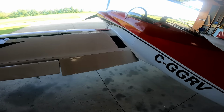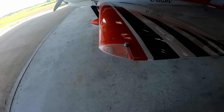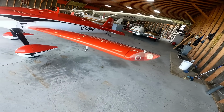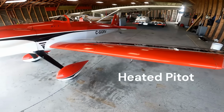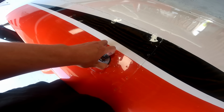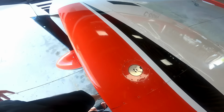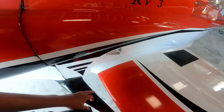GGRV again. Flap, aileron. This is the same as the other side. This is a camera mount, which I had for YouTube purposes, which I'll take off, I guess, because nobody probably wants that. Pitot tube's down there. It is heated. And second fuel tank. These covers work really well. Simple, and they're all metal. They're like the old ones, and now they're kind of plastic, but they work really good. This is fresh air to the cockpit. This is the outside air temperature probe.